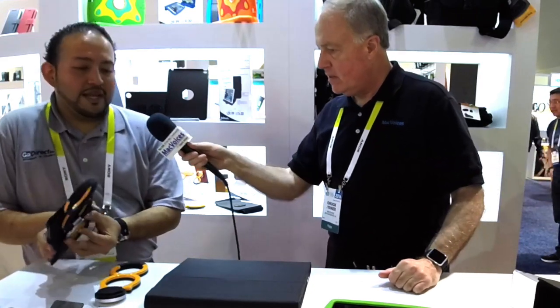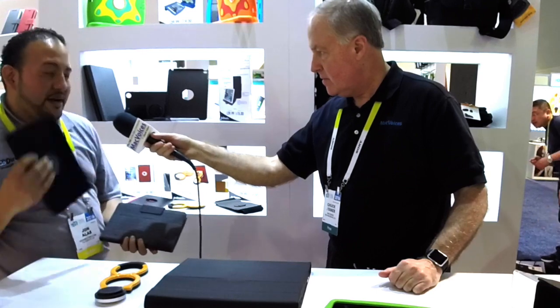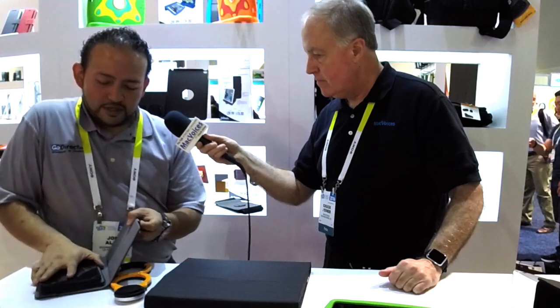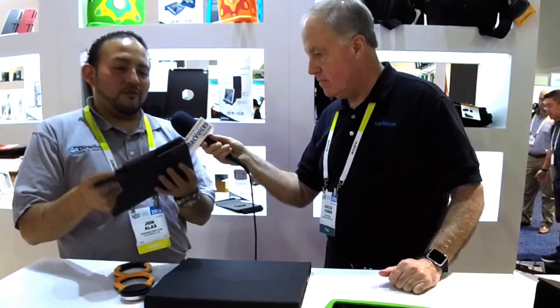Very nice. How about the other mini cases? Okay, so the other mini cases that I got, like the Orb Folio, this one's going for $29.99. So it's a 2-piece case, like I mentioned. There you go. So, Orb Folio, $29.99 MSRP. We do have some show specials here. Other than that, the Orb Loop goes for $19.99, and so does the strap, $19.99.